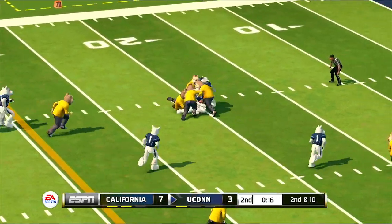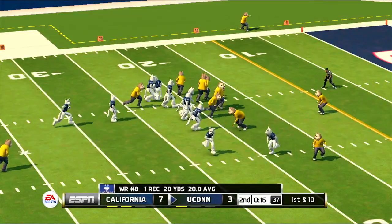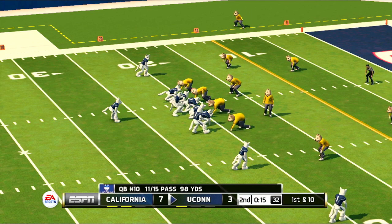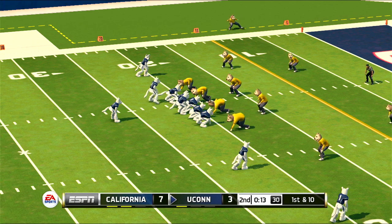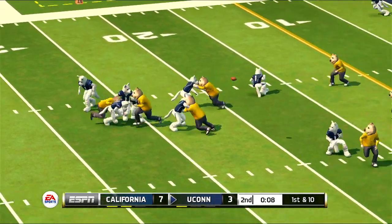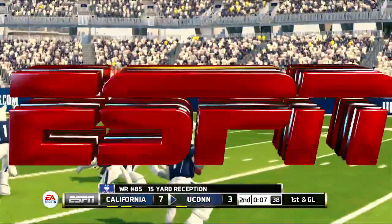That's perfect timing by the safety. Quick throw, and down he goes at the 20-yard line. This passing game can be very effective if you don't get enough pressure on the quarterback. They use their personnel well and can be very tough to defend. Hauls it in as he's pushed out of bounds.